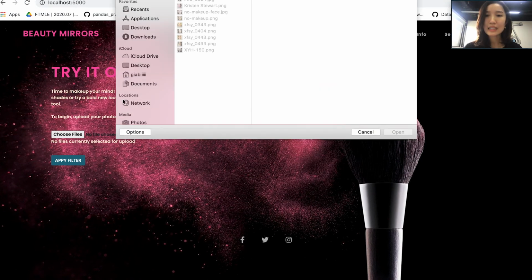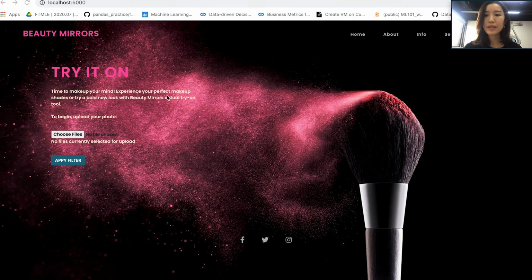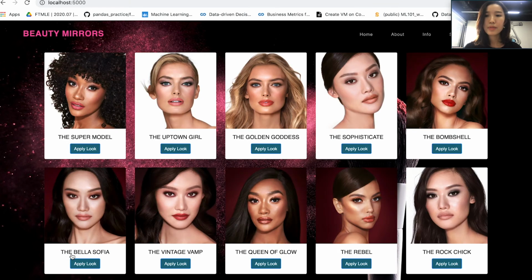Now I'm gonna input a makeup image here. Beauty Mirrors will allow users to choose different makeup looks. I will choose, for example, the supermodel because she has a very tan skin, so I want to see how PSGAN works on that.